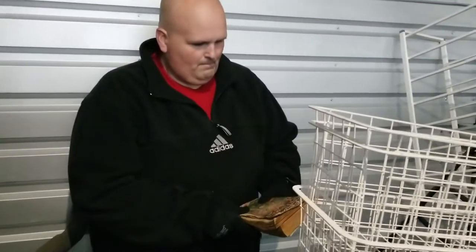Hey, there's a book here. Let's check out this book. Let's see what we got. One thing we've learned in the storage units is anytime there's books, go through the pages. One time we found a $100 bill.